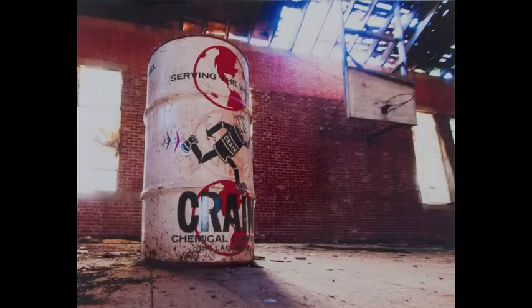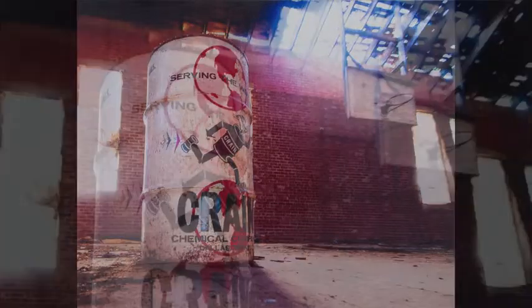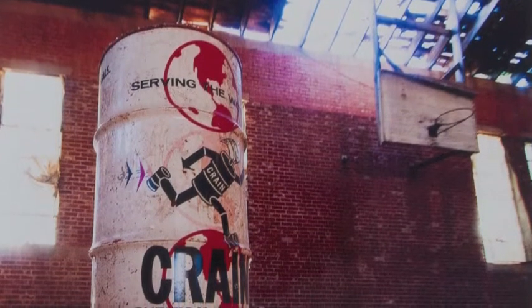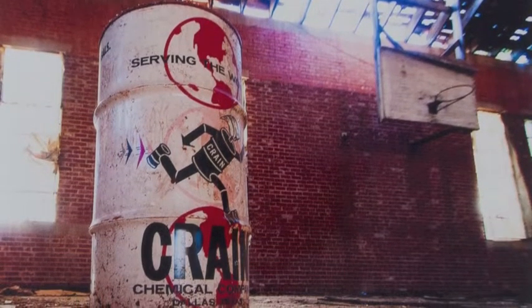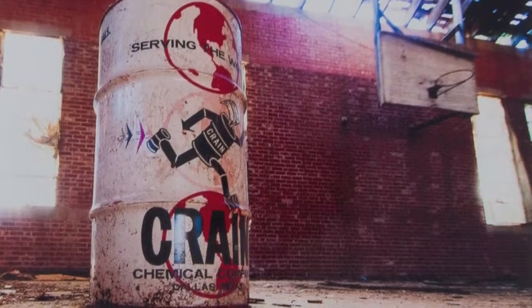Canned Crane, which is an oil drum sitting in what looks like a school gymnasium with an old backboard. My kind of place. I like this a lot. I love the exposure values on the drum and even on the floor. I'm troubled though by the out of focus backboard, because that backboard is almost a secondary subject in this composition.